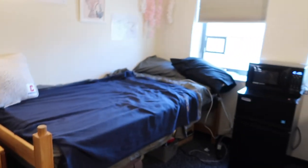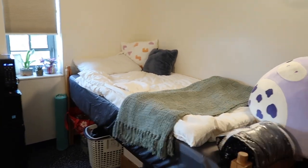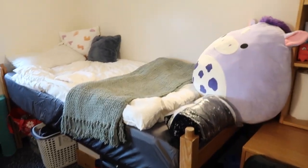Okay, so we're moving on to the bed part. Yeah, this is the best I could make my bed. I'm not gonna lie, I don't be making my bed. This is as good as it's gonna get, y'all. My roommate does her bed every day. It looks mad good every day. She has really cute plushies over there, but anyway.